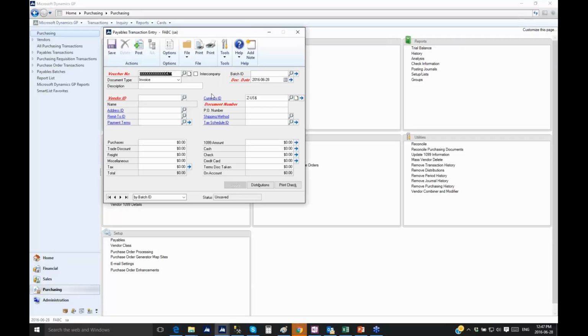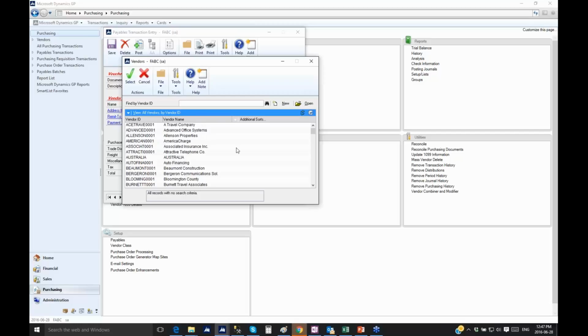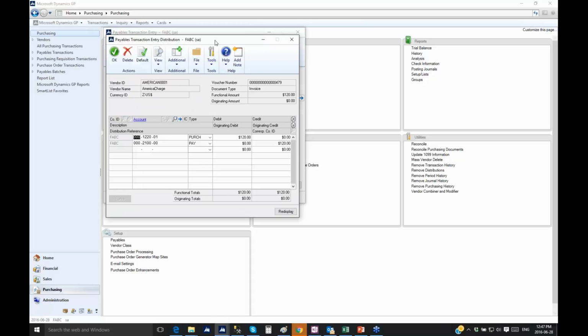We're going to select a different vendor for a miscellaneous expense. So I'm just going to do a charge to America charge here. And let's say that I'm recording a $120 miscellaneous expense. Because it's kind of a miscellaneous, it doesn't always get posted to the right place. I don't have a predefined posting relationship in this case. So I'm just going to go to the distribution screen.